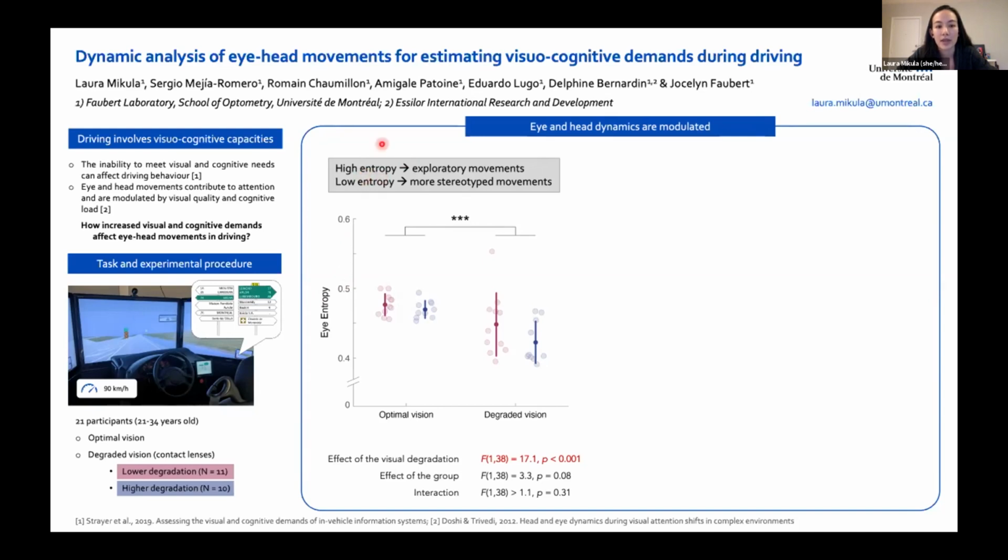Generally with a higher entropy, you have more of an exploratory behavior. And when the entropy is low, it's generally associated with more stereotyped movements. So we calculated the eye entropy for every participant in both optimal and degraded vision conditions. And we found an effect of the visual degradation. The eye entropy was reduced when vision was degraded compared to when vision was optimal.